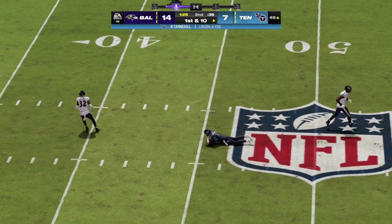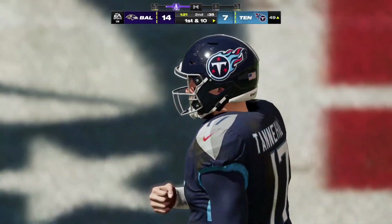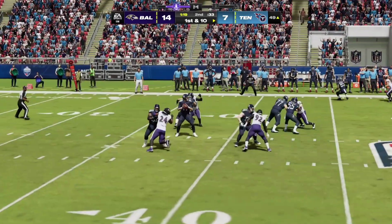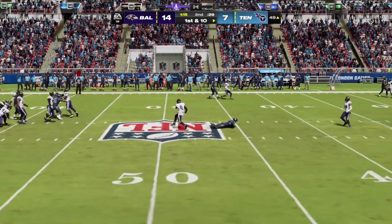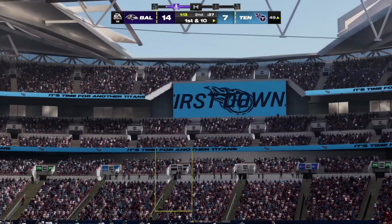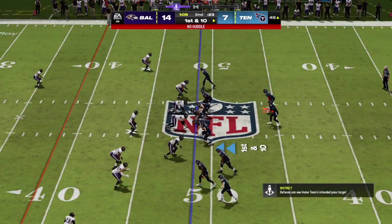And Tannehill's got the first as he slides to a halt. Tannehill able to take off and pick up the first as well. Certainly not a positive sign if you're the D coordinator and you see your guys give up that space so early in the game. Third down, that's when the clamps are supposed to come out, but his ability to create things with his legs makes things difficult.